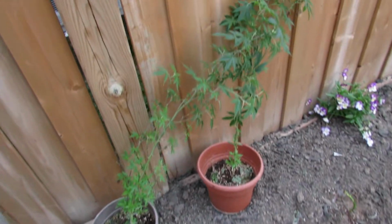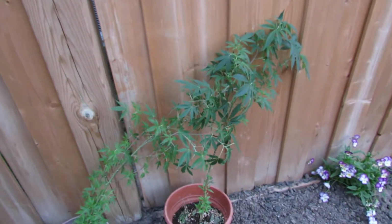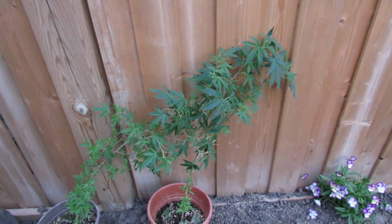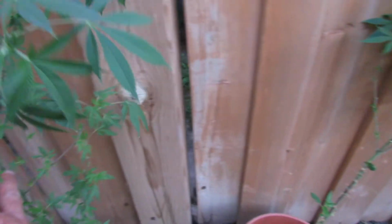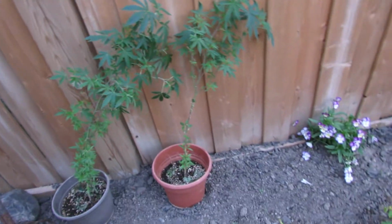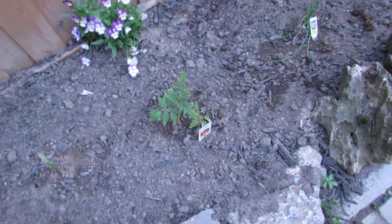I have my cannabis plants out hardening off. I'll put those in the ground tomorrow. Look at them, they're leaning over. They're like young babies that are getting tall with really heavy heads that want to fall over. Stand up, guys. The sun's gone down anyways. I'll be putting them indoors fairly shortly.